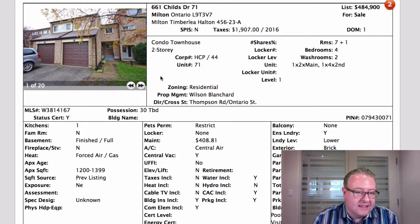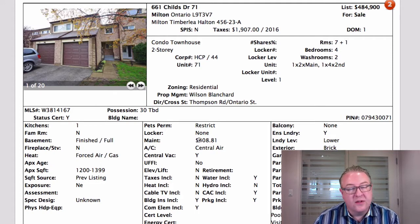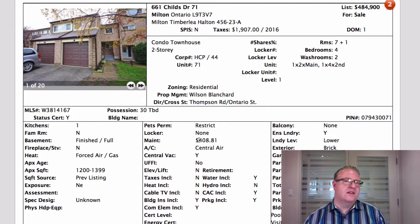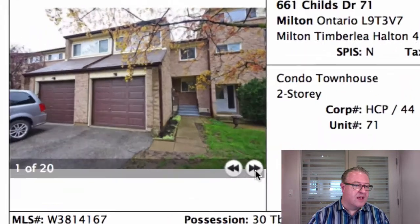Next up is the second property in the list. We've got 661 Childs. The condo fees are $408. They've gone up a little bit. They don't include heat, hydro. They do include water. They include common elements. Often that means the grass cutting, although not always. I'm not sure about this building. You've got snow shoveling for the common areas, but not for your driveway.